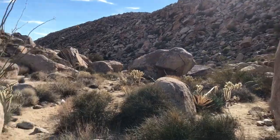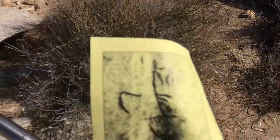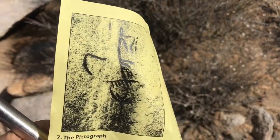We're approaching the end of the trail. I gotta show you this. All right, so in the brochure here, number 7 on the map is gonna be this pictograph.